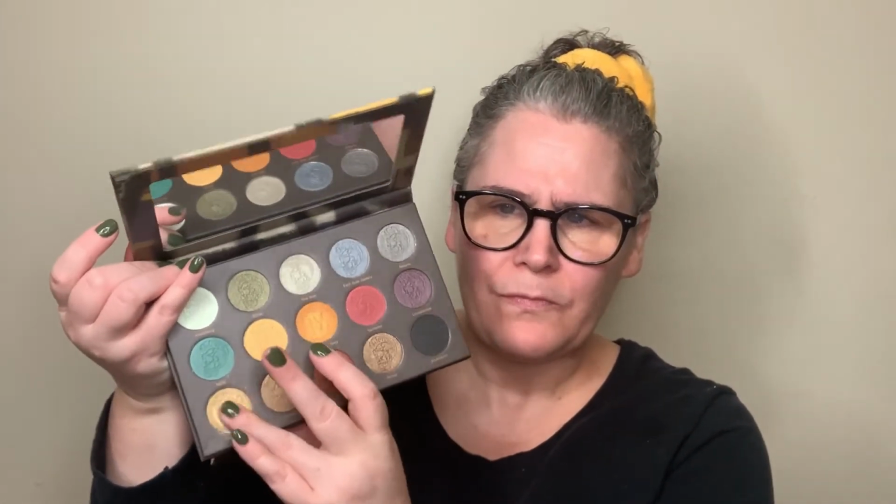Okay, let's look at the Nomad palette. Oh, what are we gonna do, guys? I don't know. I want to swatch a few of these shades to see what I'm working with here. This one is called The Wall, so let's swatch that. Oh, that's gorgeous. Okay, this one is Deutsch Punk.